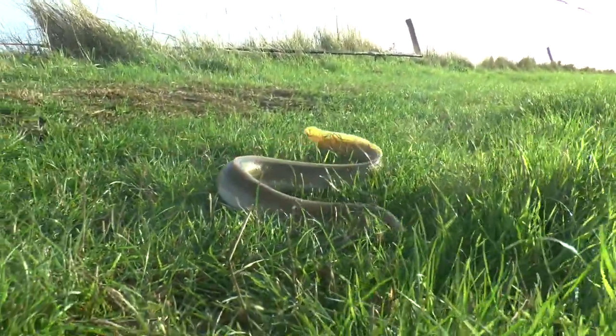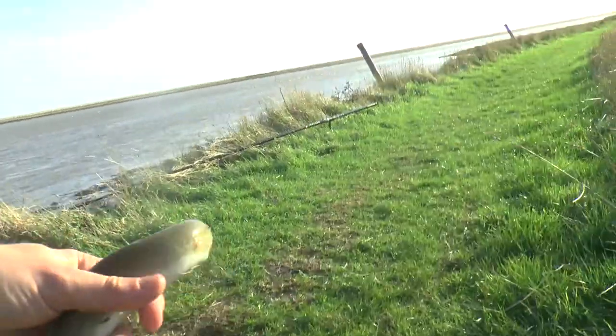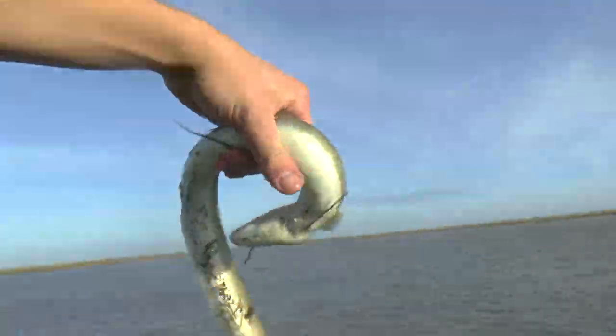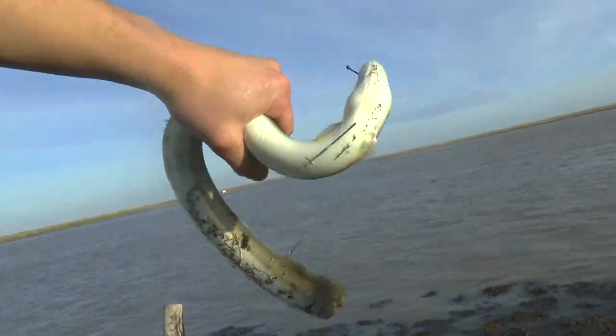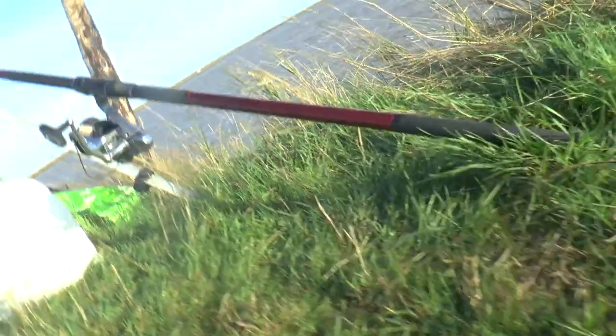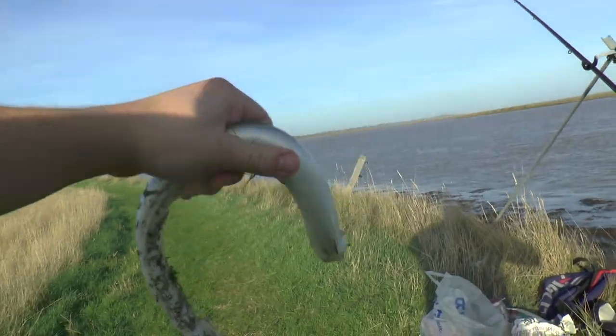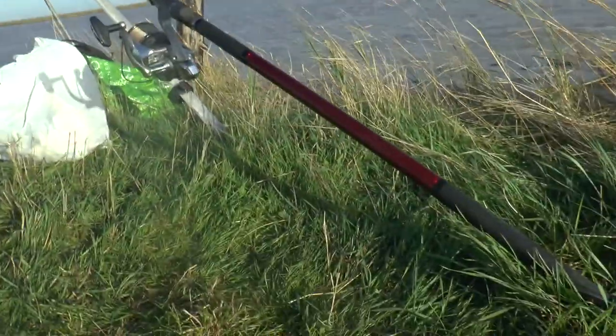Well, it's another grass snake. Another Ian Beale, much bigger one this time. It's almost got tangled up. Still got the hook in its mouth, which I'll get out with forceps, but at least it's off the rig now. But yeah, it's a big old eel. All right, chugging back the eel, got the hook out.